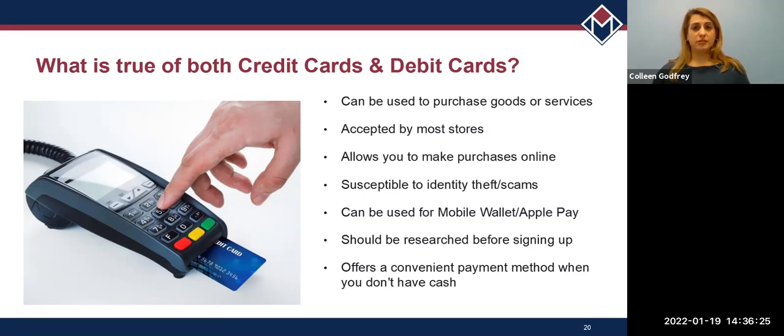They both should be researched before signing up. They both impact your financial future. They both can be very beneficial or can kind of be detrimental. Why do you have this debit account? Why do you have this checking account? Why do you have this credit card? You can have it, but understand why. What's the purpose and what are you getting out of it? So please research, comparison shop. You comparison shop everything else. And both cards offer a convenient method to pay if you don't have cash.